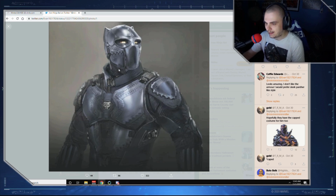The mask. This right here, I don't know if I vibe with this. I'd like to see it more head on. Are these ridges? Is this something that pops out in the mask? Is this just a design? It looks like it's a diamond right here, so it starts right here and it's a diamond. It would be interesting to see exactly how this looks, but I don't mind this.